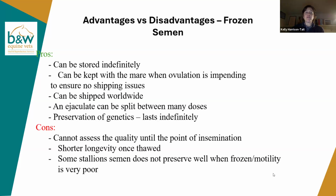Once the semen is thawed, it's got a much shorter longevity than that of chilled or fresh, so the timing of insemination has to be pretty perfect, which does make it more intense for scanning the mare. And some stallions' semen does not preserve well when frozen, or motility is very poor. So there's some stallions that do excellently when fresh or chilled, but when frozen and examining the semen on thawing, the semen looks very poor and is likely to have a poor pregnancy success rate.